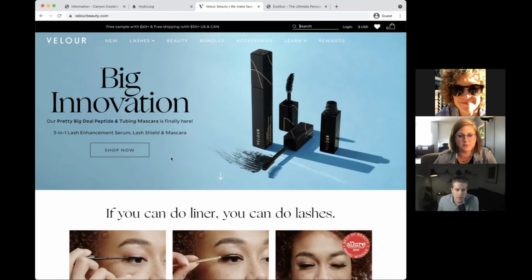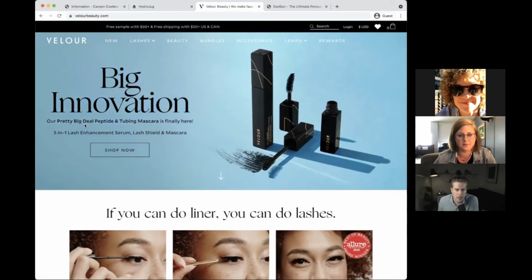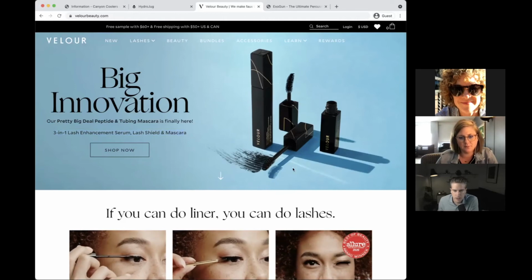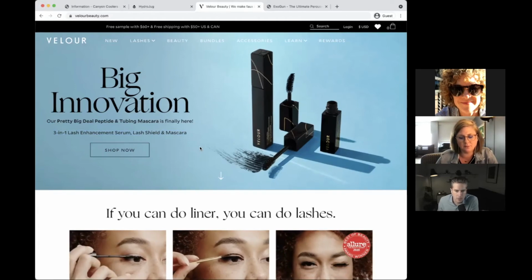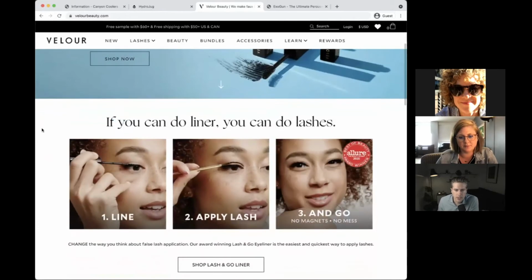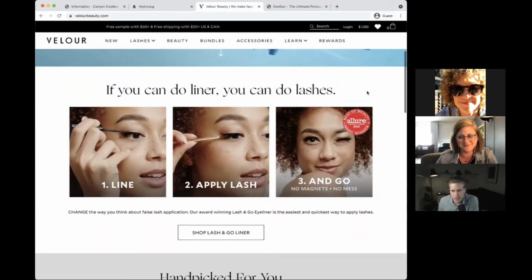But I do love how you're talking about a new product, how it's a big innovation and what it is, and showing some great product photography there. While you're featuring one product, I think you're also touching on the brand being innovative a little bit there. So that's great to see. And then I love this section here.